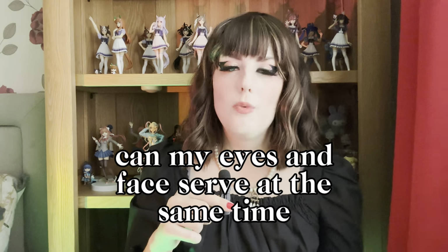Can I wear makeup while wearing colored contact lenses? Yes, you can. Of course you can wear makeup while you wear contact lenses, but it is the most hygienic thing to put your contact lenses in first before you put any makeup on your face, just to prevent anything from getting behind them.